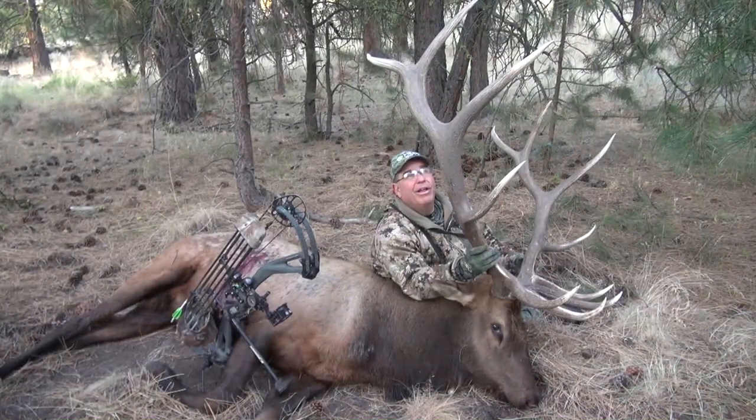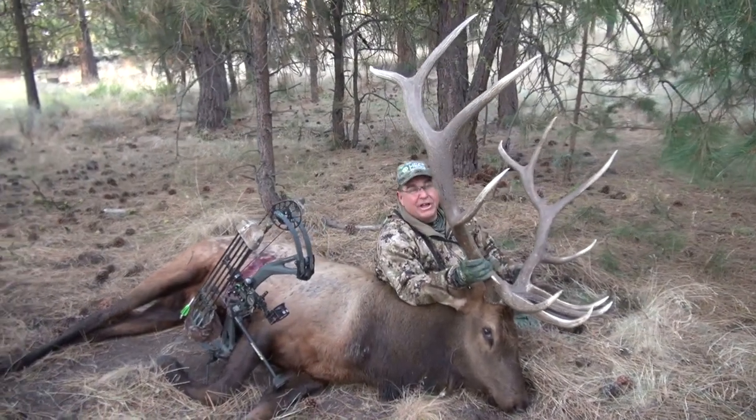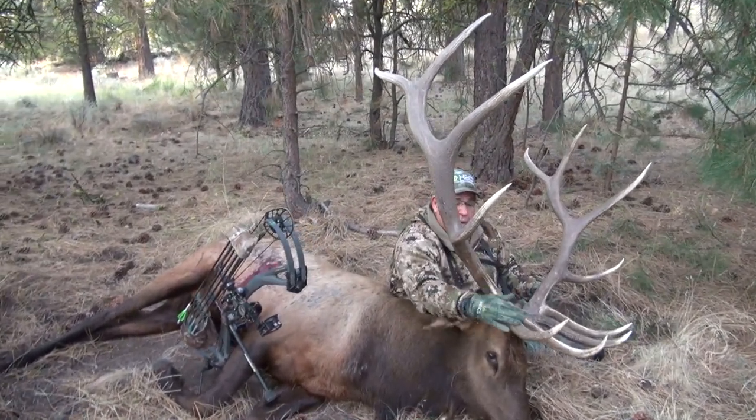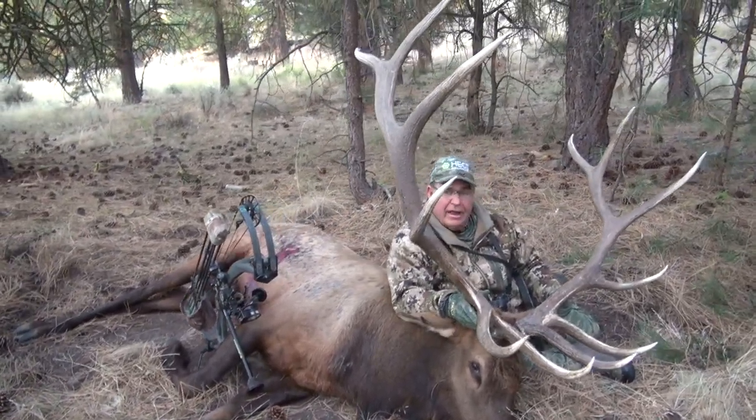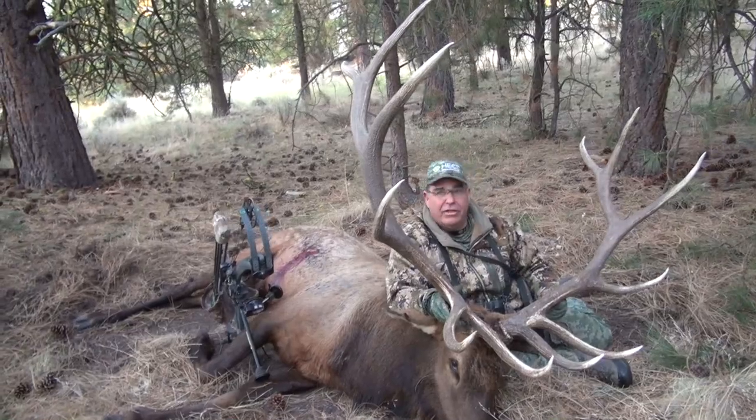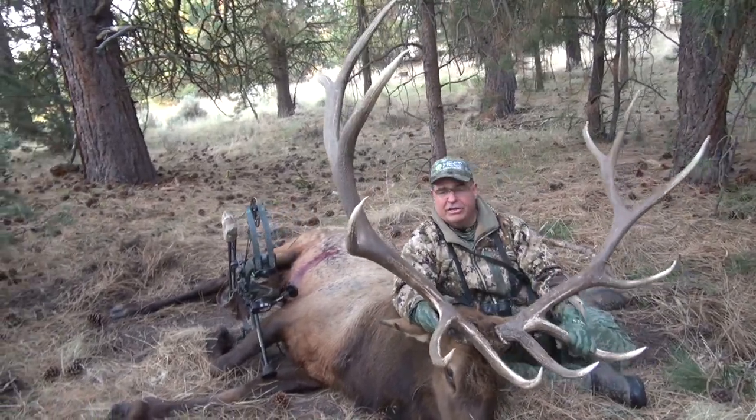Look at this bull, holy cow. I mean, he's got everything you want in a bull. He's got long points, super heavy bases. The bases are unbelievable down here. And he's long, he's everything. He's a big, mature bull, as good as they get here in Oregon.